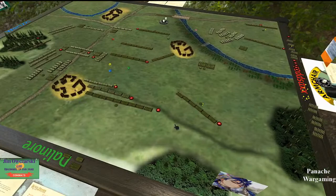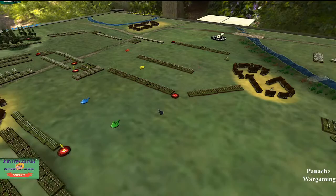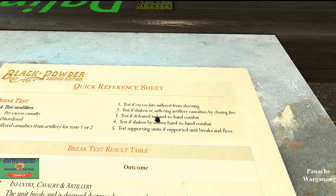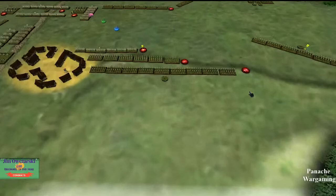I think whether he wins or loses, because he's shaken, he has to test too. I don't think so. No. It's shaken if by draw in hand-to-hand combat, by closing or fire. Defeated. If it's a draw, yeah. Mm-hmm. Yeah. That's all right. I'll take it. It could have been worse. Yeah, that actually didn't come out too horribly.